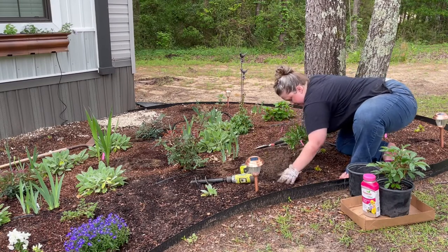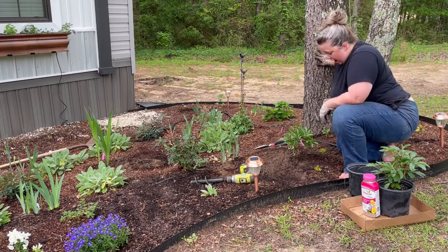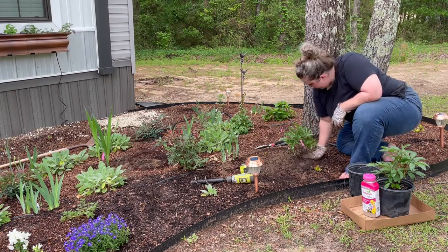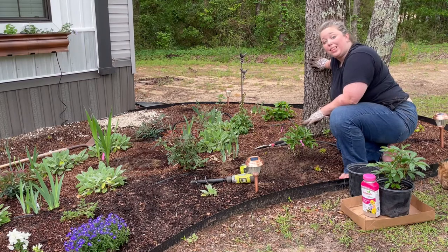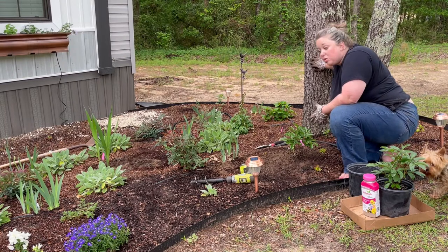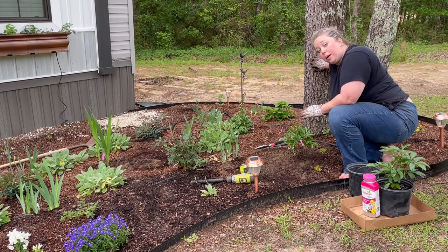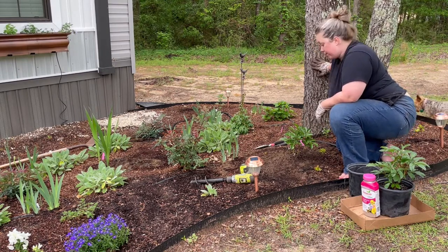All right, peony planted, one. You can see that the top of that dirt is even with the soil level, which does put the tubers and the eyes just a little bit above soil level. I found conflicting information about that, but most of what I saw said the eyes should be a little above soil or even. So we're going to see how that works. Let's do the other one.